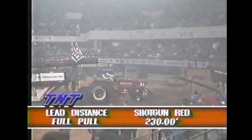Shotgun Red, John Wilkins, 230 feet in Army once again. The weight box was all the way at the front of the sled, and he kept on trucking. These vehicles have stock appearing engines. The only thing, if you were to look at that engine, that looks different from stock when it came off the production line, are the superchargers, the turbochargers. But what's inside the engine, that's the big secret.